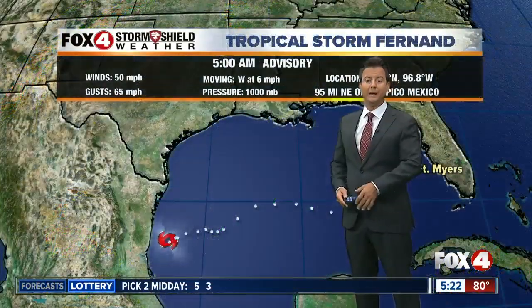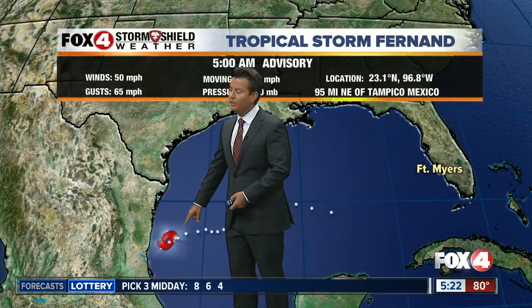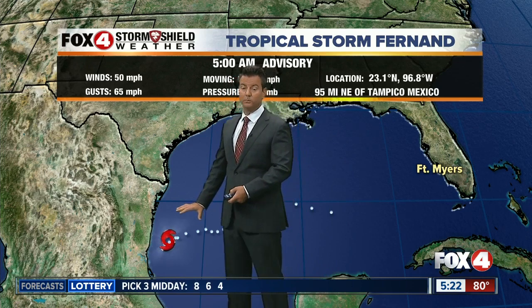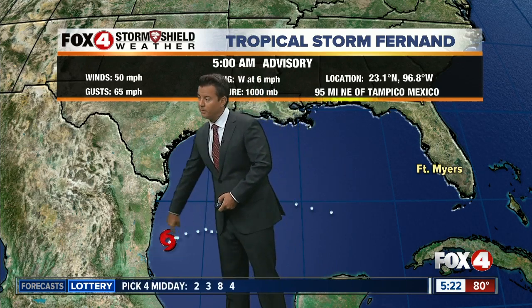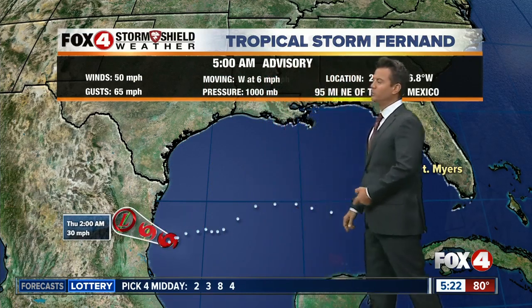Elsewhere in the tropics, not only are we tracking Dorian, but in the Gulf of Mexico, we have Tropical Storm Fernand. This one will move into Mexico in the next couple of days. The newest one we're tracking at 5 o'clock, officially Tropical Storm Gabrielle. We'll start with Fernand. The winds are 50 miles per hour. These are my favorite kind of storms as far as they go away and they don't strengthen much. This one will quickly move into the mountainous terrain of Mexico early tomorrow morning.